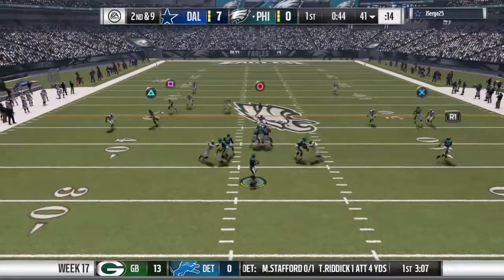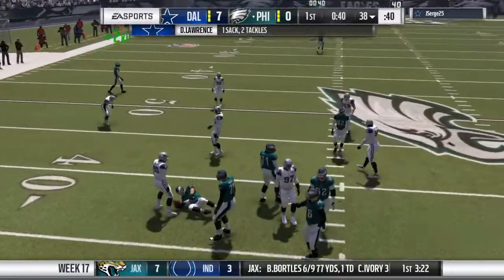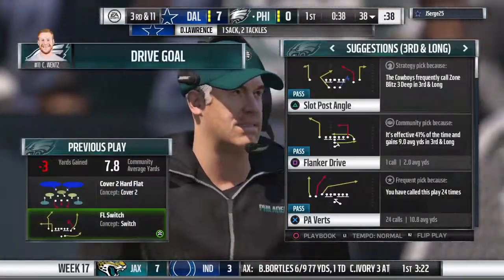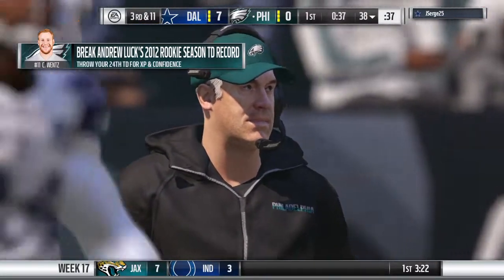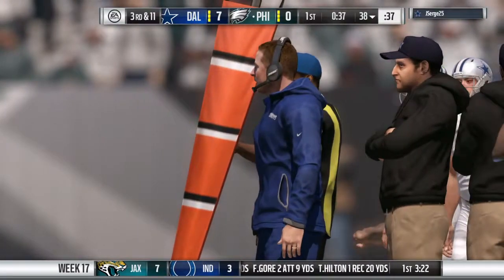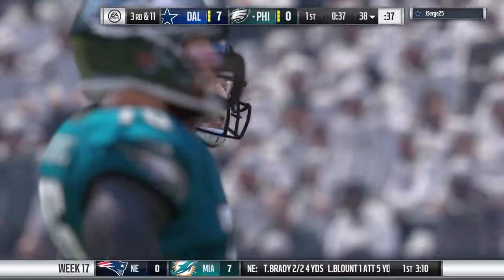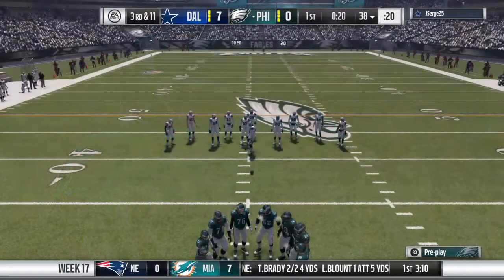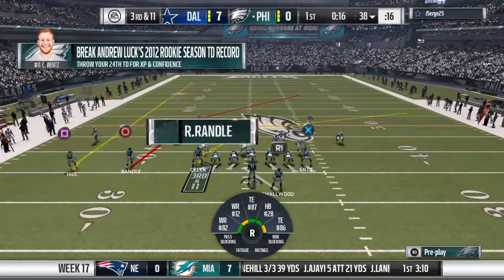Wentz to throw on 2nd down. And he fires it off. And he can't find anywhere to go with it. And he goes down. Demarcus Lawrence in there to get him. Sack number 14 for him on the year. And the offense now will try to regroup after the sack on 2nd down.